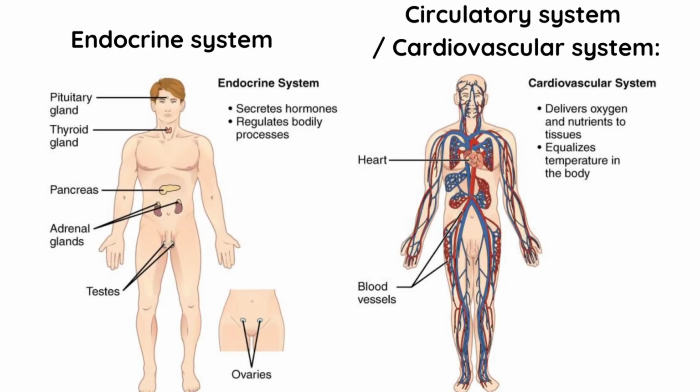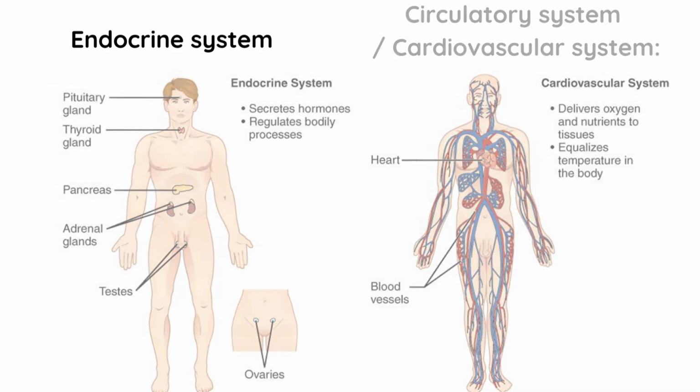Next, you have the endocrine system and the circulatory system, or cardiovascular system. The endocrine system helps to secrete from different glands in the body. You can see there we have the pituitary gland, the thyroid gland, the hypothalamus, the pancreas, and the adrenal glands. They help to secrete hormones and also regulate body processes. And then you have the circulatory system, or cardiovascular system, whose major organ is the heart. You have blood vessels, which comprise arteries and veins, that carry blood throughout your body.